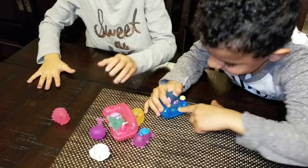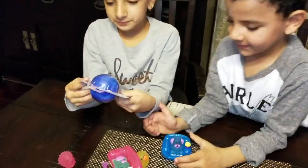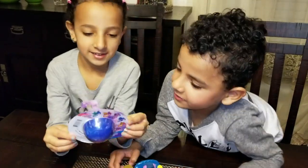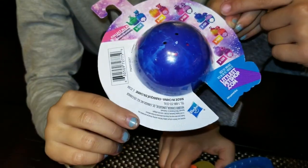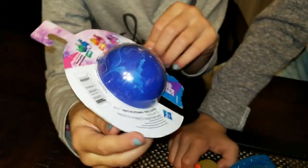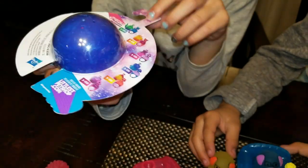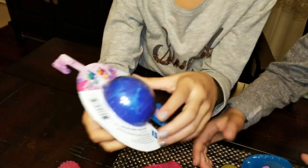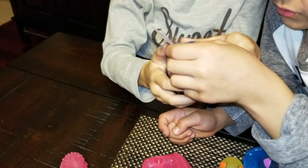Now let's open another toy. I want to open this one. Yeah. Which one do you want to get? I like this one because it looks more galaxy. Guys, comment down below which one do you want. I really want this purple one or the blue. I want this one, which is galaxy, or this one.